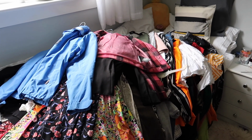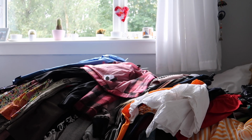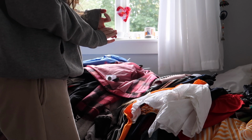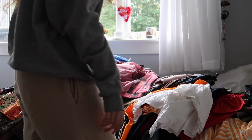Here's everything. Now I need to sort through it. It's probably going to take me a while. So basically I'm just going to arrange these into categories of trousers, skirts, dresses, jumpers, and then I think I have a few jackets as well.